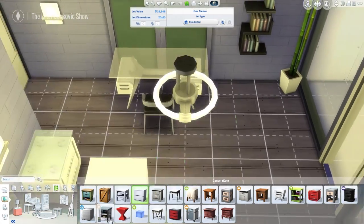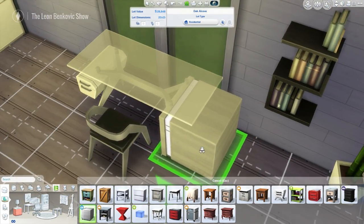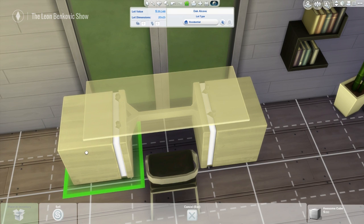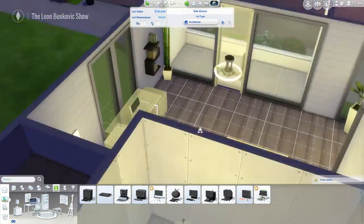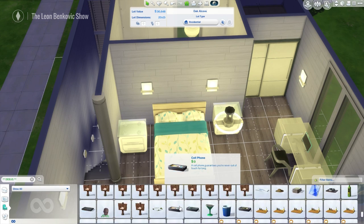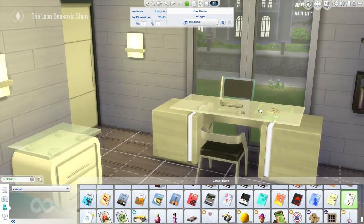Which is nice. Here, I did a really fun thing with this office desk. I added these end tables just to make it look a little bit different than a normal desk, because I'm sick of the regular desks that you get. You don't really have a lot of them and they're just repetitive. So I decided to do something like this, which definitely does look way better. It's a nice thing you can do with move objects cheats, so you can intersect other objects.